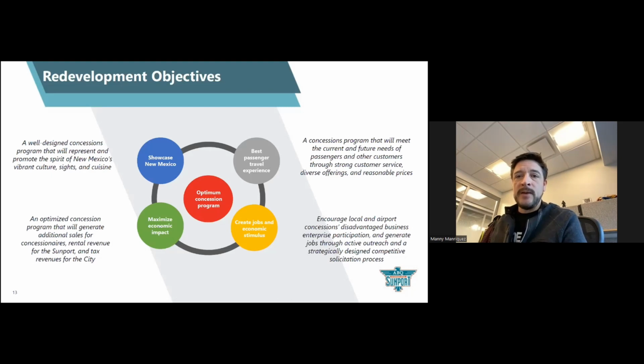And of course, this maximizes our economic impact. And we do expect that revenues will increase for the program writ large when we launch the new program. But that said, I really want to emphasize it's always been more important to us to make sure that we're creating a program that reflects the values and, as I said before, the products and the flavors of New Mexico before anything else. So job number one is not just to maximize revenues. Job number one is to really showcase New Mexico.